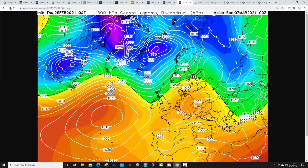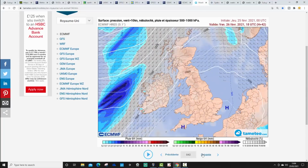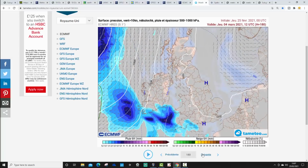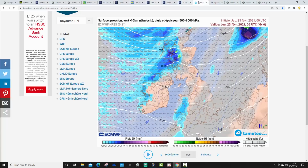And similar to the GEM by day 10, the ECM is also starting to turn a little bit more unsettled as the ridge is beginning to pull out into the Atlantic. If we could roll on, I suspect we would probably find this low pressure around Iceland going northwest to southeast and the ridge in the Atlantic pushing northwards. This is the precipitation type forecast based on the ECM run. There is going to be a lot of dry weather to come over the next week to 10 days, so very little in the way of rain, really all the way up to day 10.